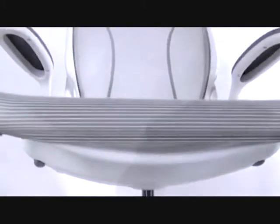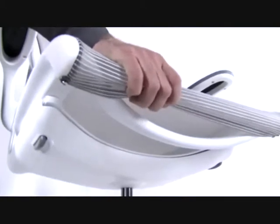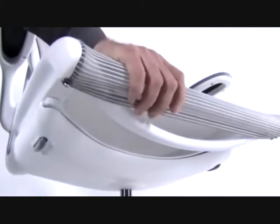The mesh seat features a frameless front edge. Traditionally, the seat has a frame across the front. If you have a bar across there, it can present a pressure point. So I got rid of it. I put the crossbar out of the way, down lower, and simply stretched the mesh across the front and eliminated the problem. So there's really nothing to interfere with the circulation in your legs.